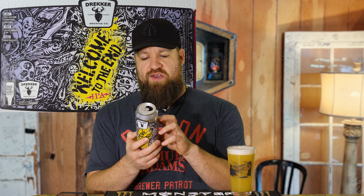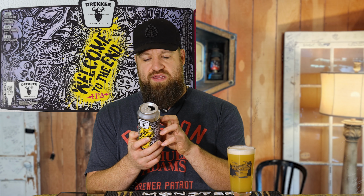We have a Drekker IPA with Mosaic, Waimea, and Citra hops. Those are some pretty normal hops for IPAs that I've come across in my time drinking beers. And I think I'm gonna dive right in. It's clearly hazier than hell. I don't know, man, that's a beautiful color again for this style of beer.